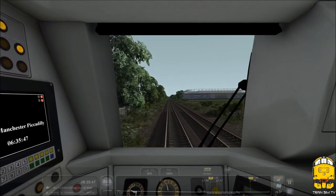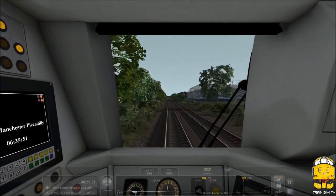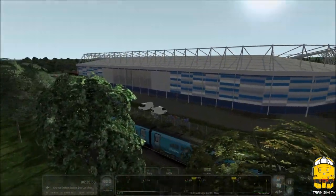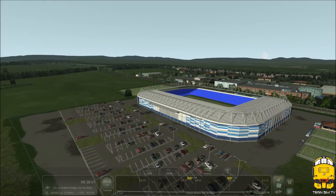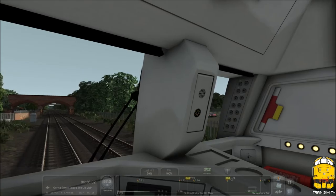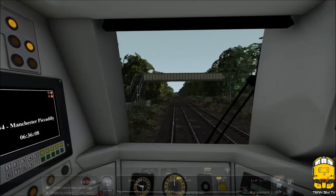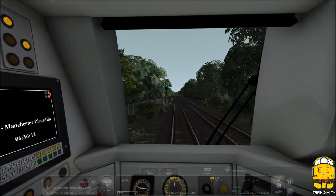Still down to 30 mile an hour at the moment at Sutton Bridge Junction, as we are now approaching Shrewsbury. Got a football ground here on the right hand side as well. Football pitch. Nicely done. So I've got some lag here. It's obviously loading in the whole of Shrewsbury at the minute. You need to slow down to 30 miles per hour as well.